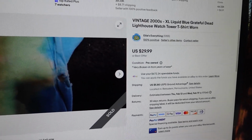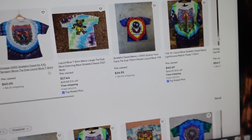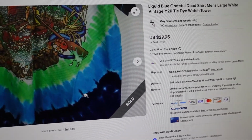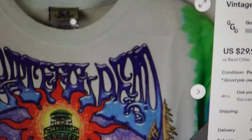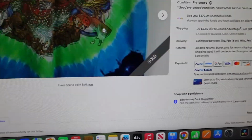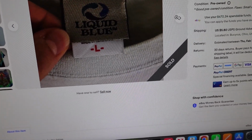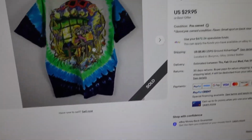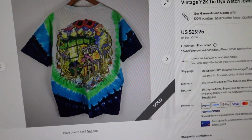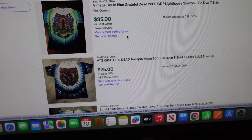Sold for $30. Okay. This one is the exact one I have, okay? Got the liquid blue tag. Probably in a little bit better condition than mine. It's the size large, but because it doesn't appear to have any issues. It says it has a small spot on the back near the neck. So this is the back of it, by the way. It's super cool shirt. They sold it for $29.95. Okay, so you're thinking, wow, Chris, you are on the path to losing money.